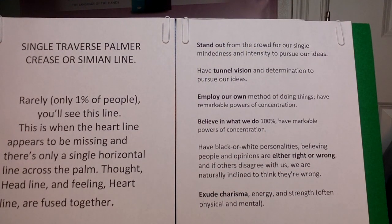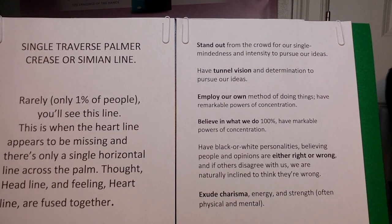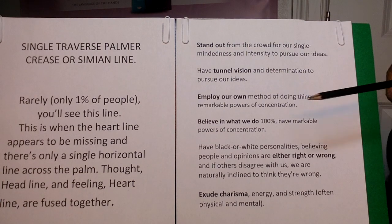All right, here are more characteristics to help you understand yourself or understand someone you may know that has a Simian line, as we know, single transverse palmar crease line. Okay, characteristics: they stand out from the crowd for their single-mindedness and intensity to pursue their ideas. Once they are sort of coached or encouraged or goaded into doing something, that's when the true nature of the Simian line person comes out. Because sometimes you don't know that person has a Simian line unless you see them in action. Okay. They have tunnel vision and determination to pursue their ideas.